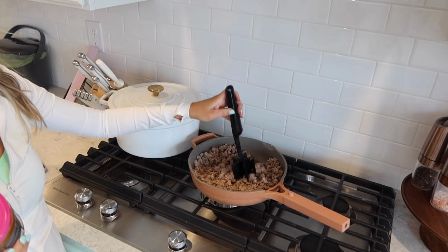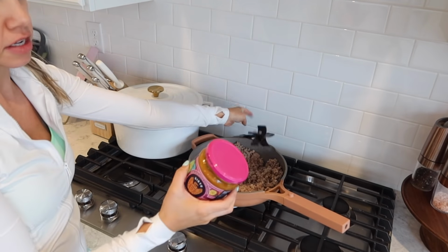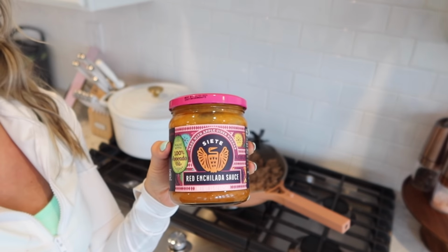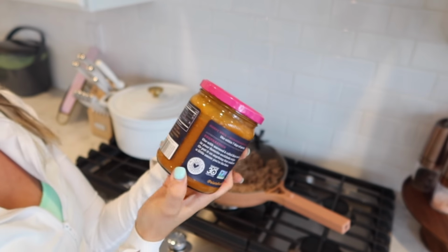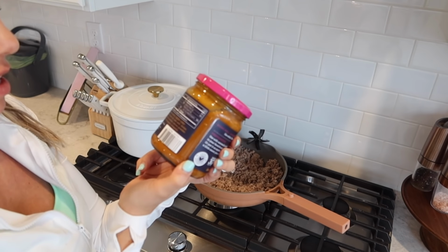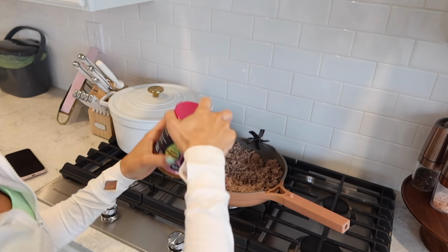All right, so our turkey is nice and cooked. Instead of using taco seasoning, you could do that as well. I'm just gonna use a jar of this Siete enchilada sauce. It's delicious. Literally just tomatoes, water, apple cider vinegar, avocado oil, and some spices. There's no weird oils or anything in there, so it's nice and healthy for you.